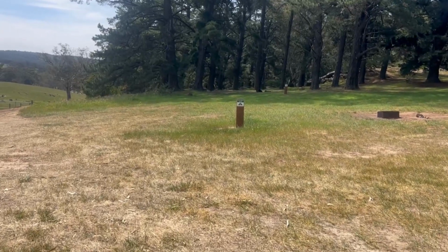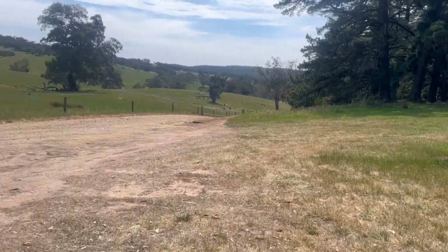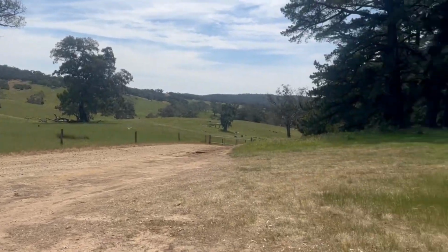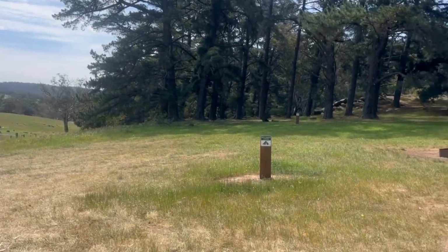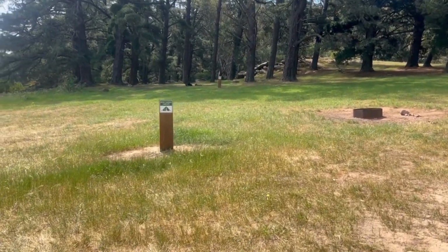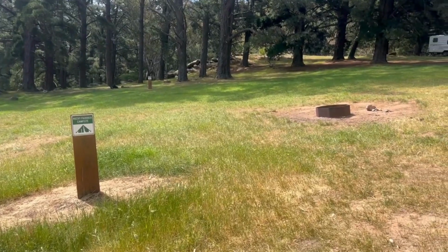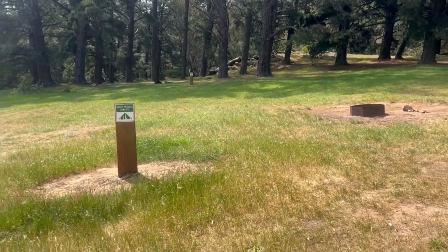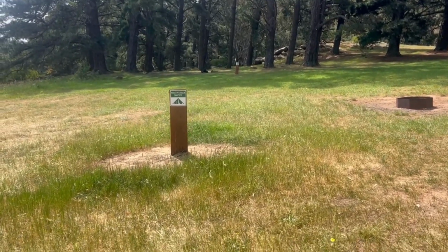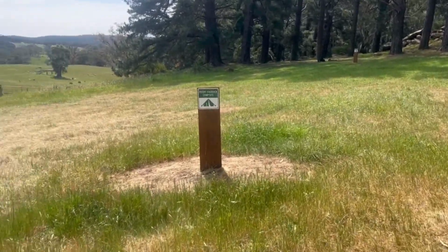Campsite number 1. This is quite a big campsite. It is quite open. You have the field across the road, so you will feel more wind here than in some of the more secluded campsites. So you'll fit a caravan, you'll fit a trailer, you'll fit a couple of cars as well. You also have to go by the guidelines of what the website says, how many cars you're allowed on the site. It is quite slopey, so you will need to prepare for that as well.